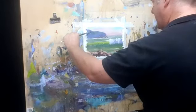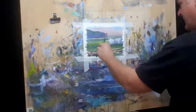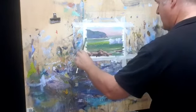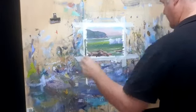Add a little bit of colour into this distant headland a little bit.